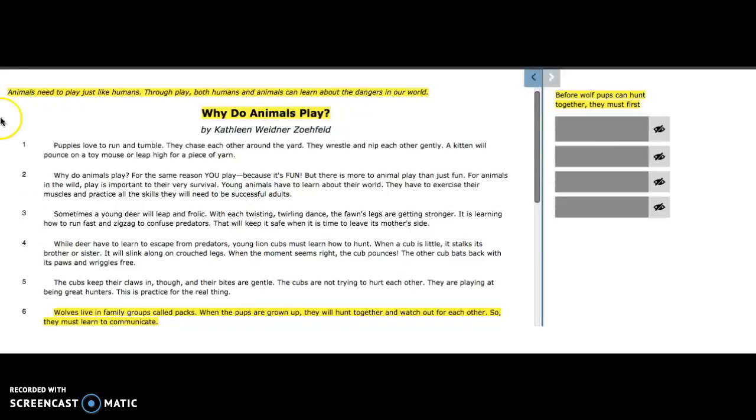Okay, here we go. Animals need to play just like humans. Through play, both humans and animals can learn about the dangers in our world. Why do animals play? In the interest of time, we're going to pretend that we've read this together, but basically, I think it's a nonfiction text, and we're going to be learning the importance of play for animals and how it teaches them about the dangers of our world.